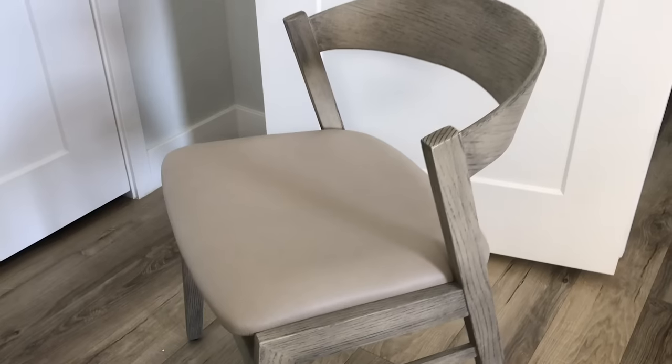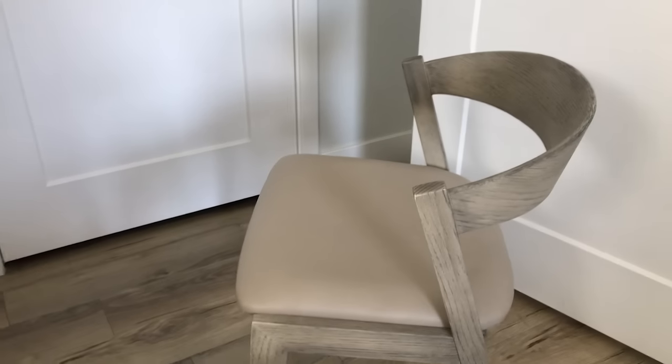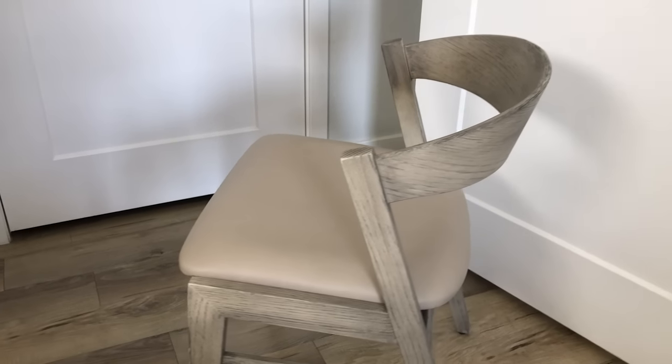The other new home decor item that I recently got that I want to mention in this video, even though I shared it in another video, is a Restoration Hardware desk chair. It's actually a dining chair. I shared it in my Restoration Hardware outlet shop with me, but I'm completely obsessed.